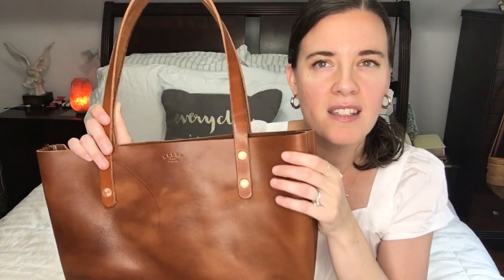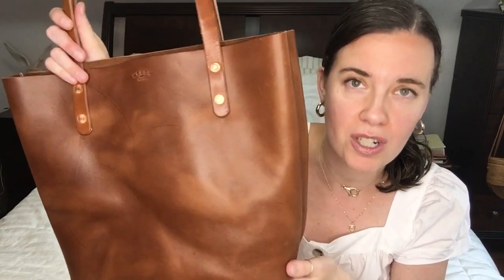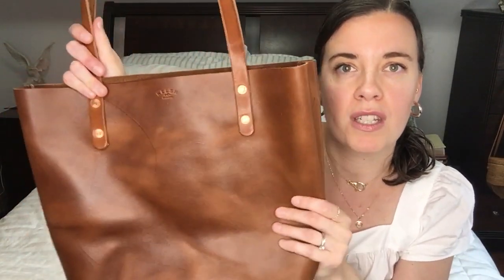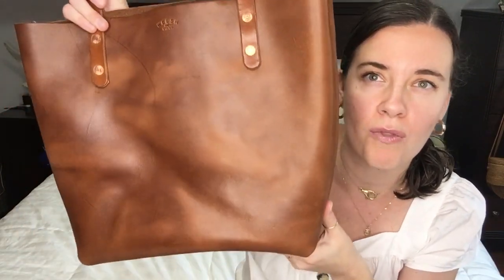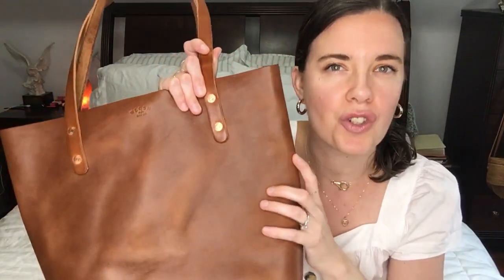The only con I could think of for this bag is just that it is heavy. But the reason it is heavy is because of how sturdy and strong this bag is. Even though that might be considered a negative for some people, that's the only way you're going to get really strong, durable leather, is to have a little bit more weight. And like I said, it's a little bit over a pound.